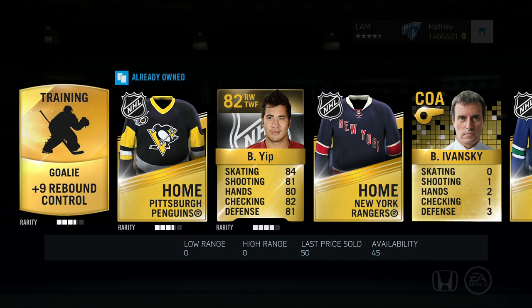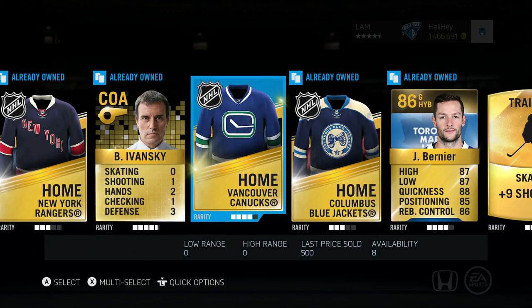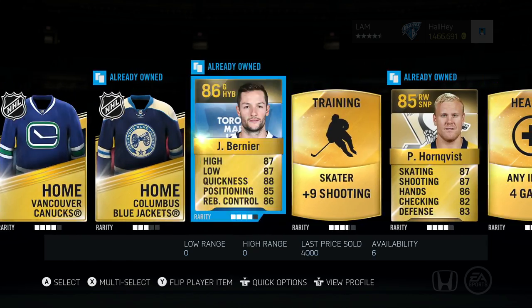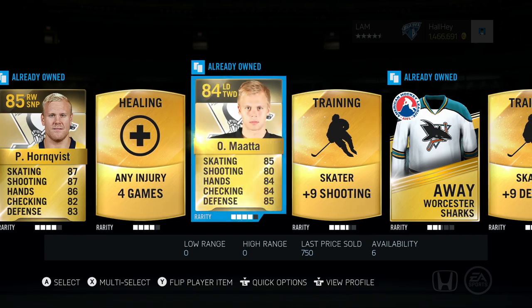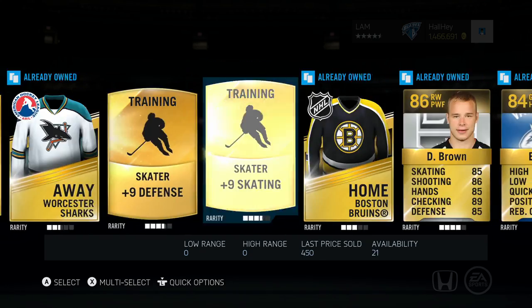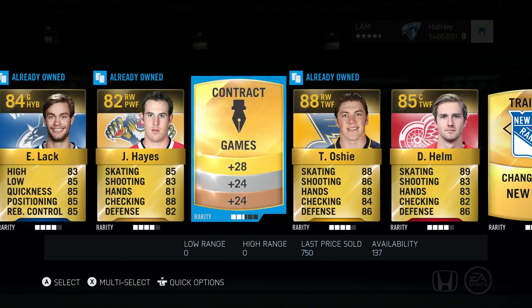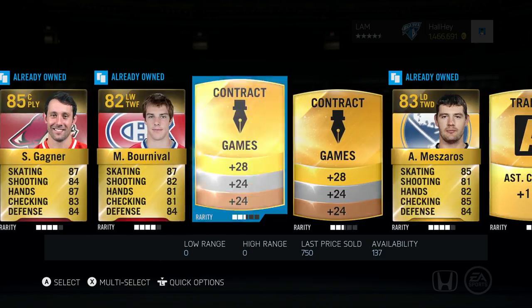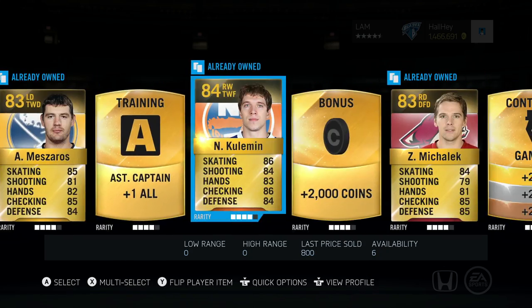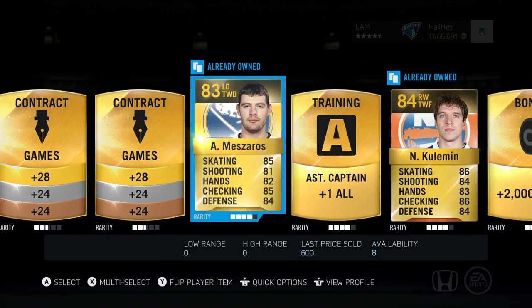Oh, we got the Yip. We got my brother, the Yip. We got some jerseys here, Vancouver jerseys, Jonathan Bernier. Patrick Hornqvist, I think it's Patrick, not Peter. Patrick Hornqvist, Mata, Worcester, I probably butchered his name, I don't even know. Brown, Lack, Hayes, we got TJ Oshie, Darren Helm, Gagne, Bourneval, Mazaros, Kuhlman again, McCulloch, Downey, and that is just about it for this pack opening.